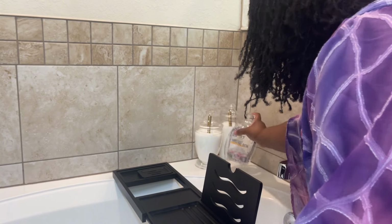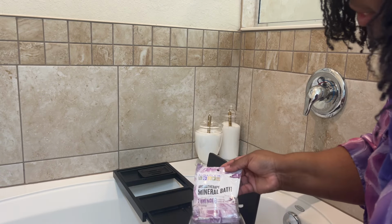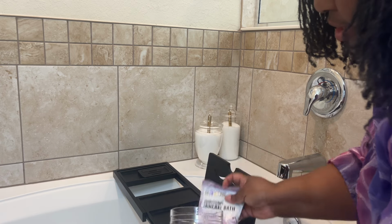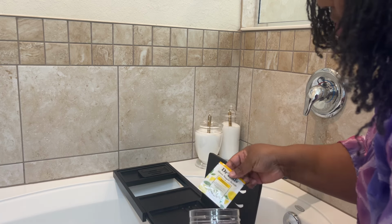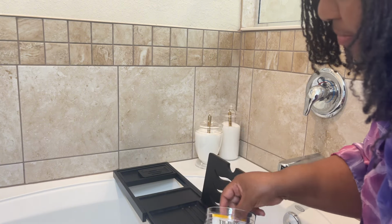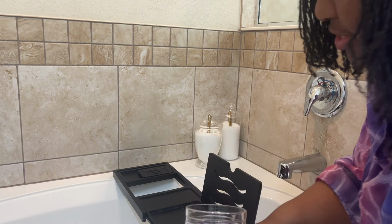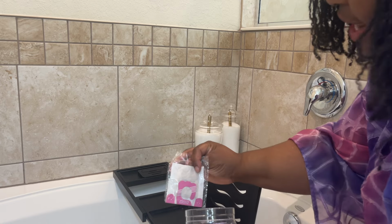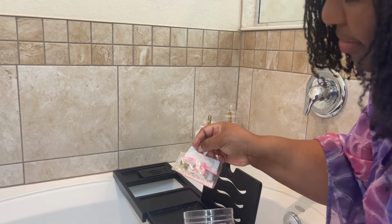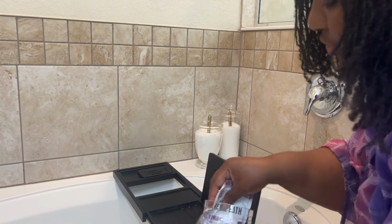And then in this one, I just have some individual packages of aromatherapy minerals, Dr. Teal's sugar scrubs. And I'm not sure what this one is, but it came with this caddy. It looked like some dried up leaves or something, but I'll try it out. I'll smell it once I open it too, just to see.